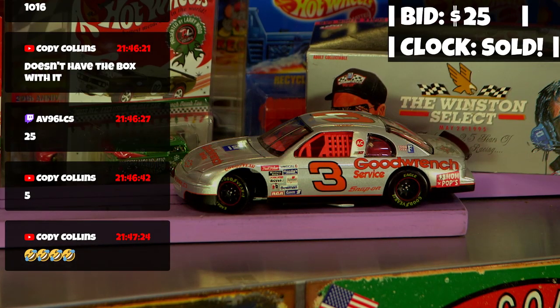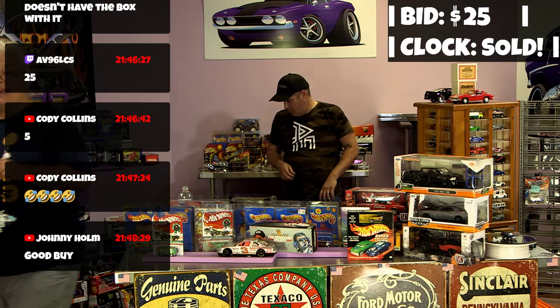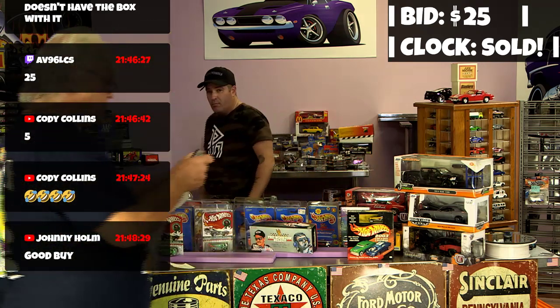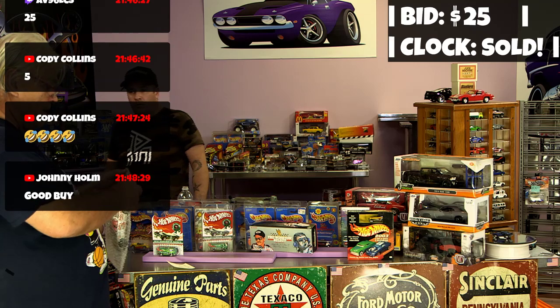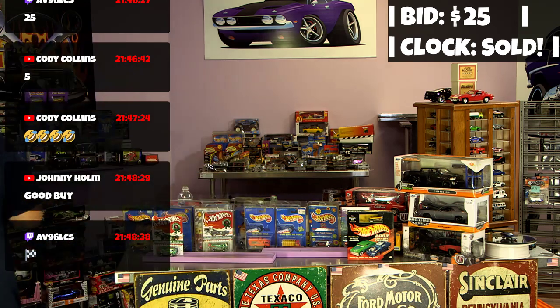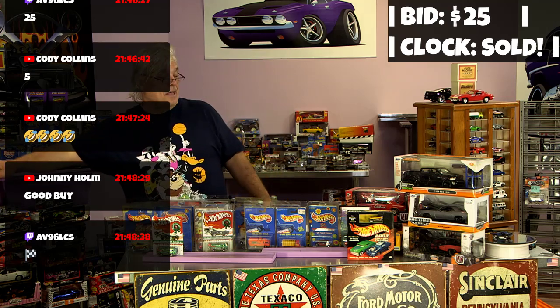Sold. Show Car Racing. Good job. Johnny Holmes says that was a great buy. I got G in the back. The first race is ready to go. Here we go. Let me get this in the box. 1:24 scale. Here's the bottom of the box, G. Hold on. All right. Leave the price tag in it so you can see it.